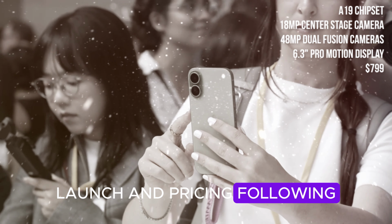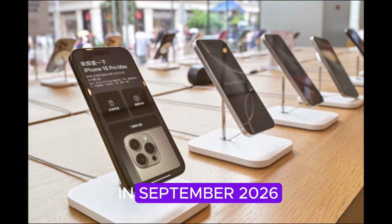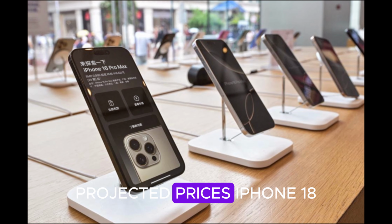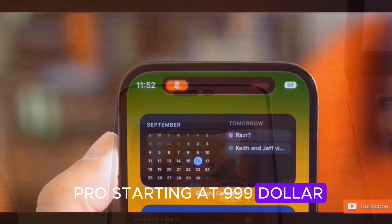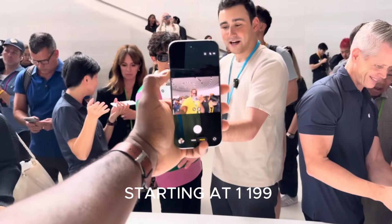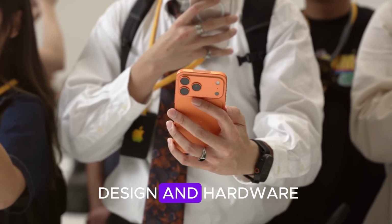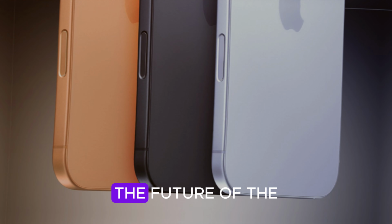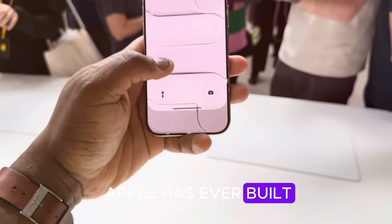Launch and pricing, following Apple's tradition. The iPhone 18 series is expected to launch in September 2026. Projected prices: iPhone 18 Pro, starting at $999. iPhone 18 Pro Max, starting at $1,199. Given the leap in design and hardware, a slight price bump wouldn't be surprising. The future of the iPhone is finally here, and it's unlike anything Apple has ever built.